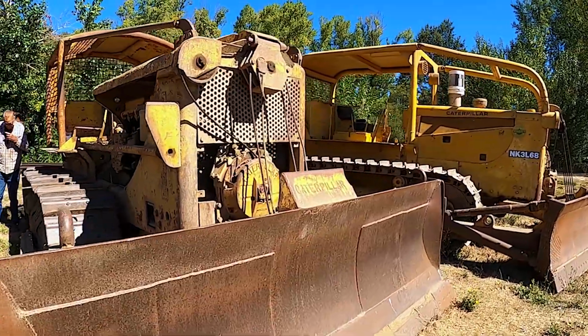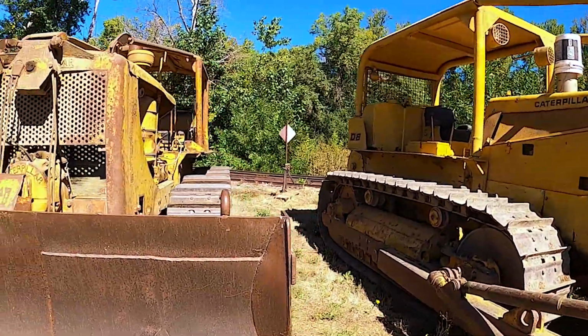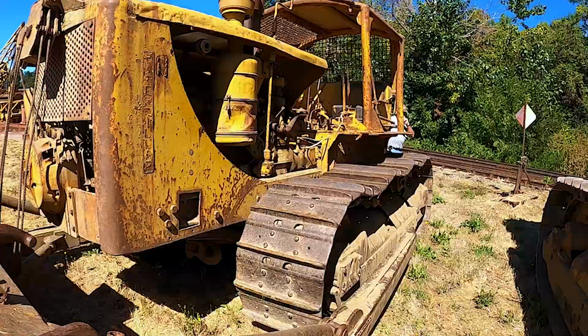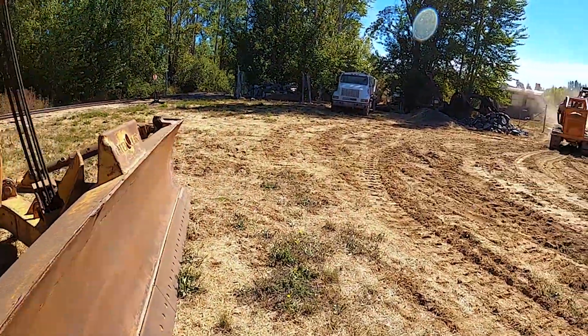These old caterpillars here, and I want you to notice something about them. See any hydraulics here? Nope. It's all cable driven. This is before the invention of hydraulics.